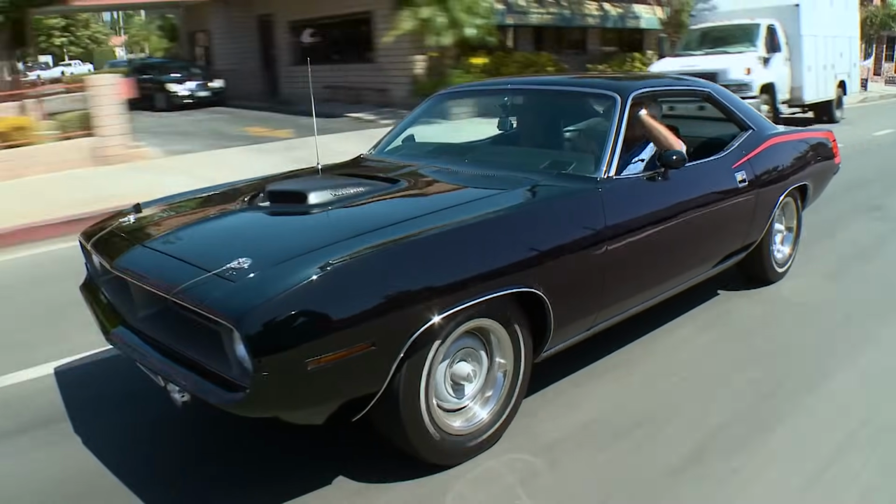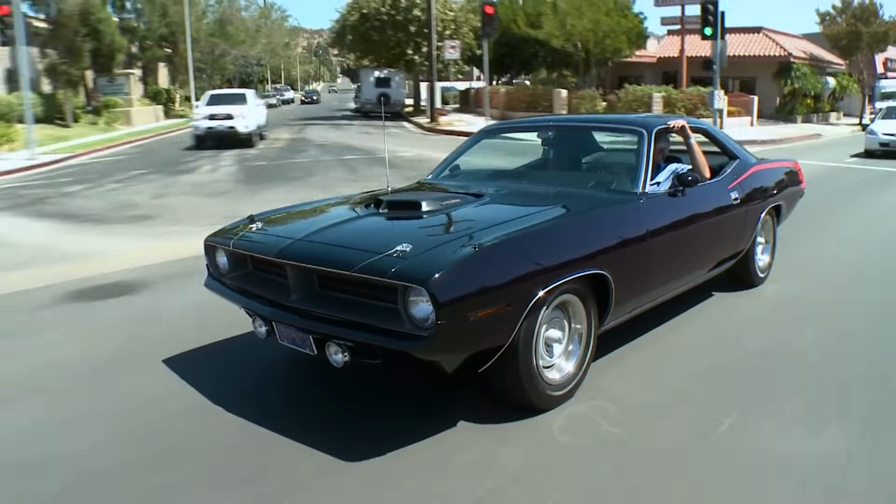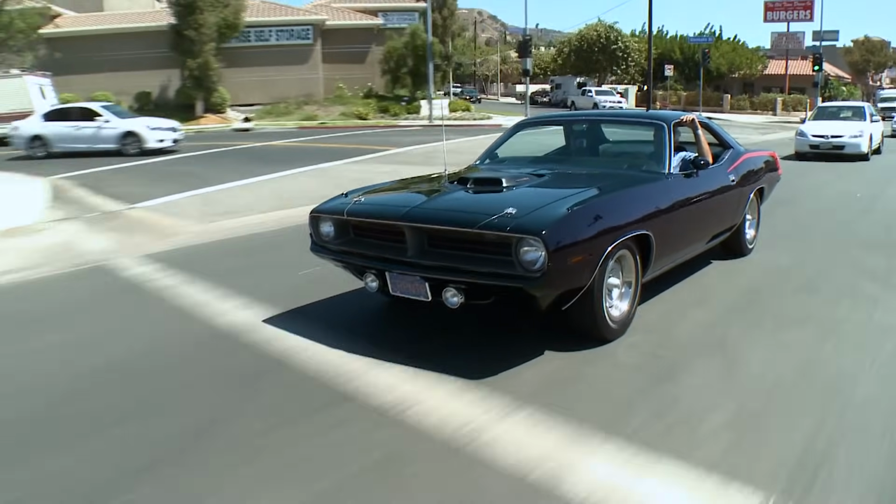And it doesn't go around corners at all, does it? Not really, no. It has the strobe decals over it. Good-looking car. Is this the car you've had the longest of any car? This one?